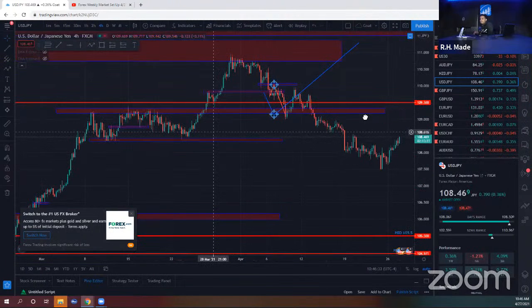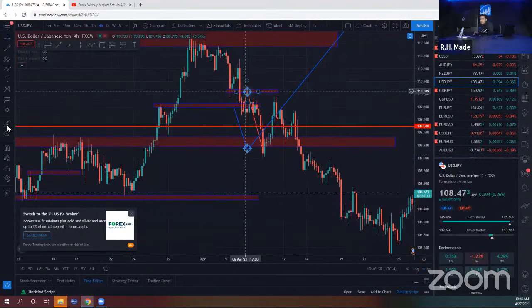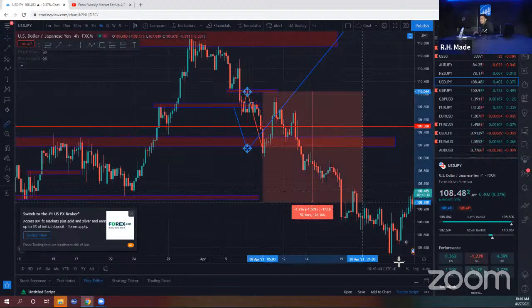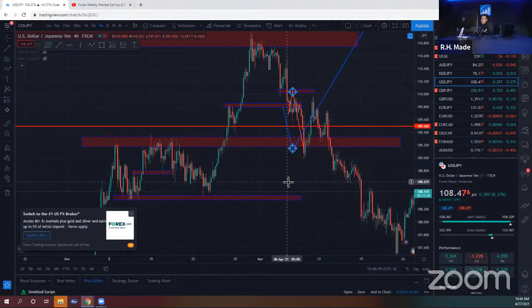Okay, as you can see from last week, the Bears that took this trade, they ate. You're up 250 pips. If you had a bullish bias, tough.